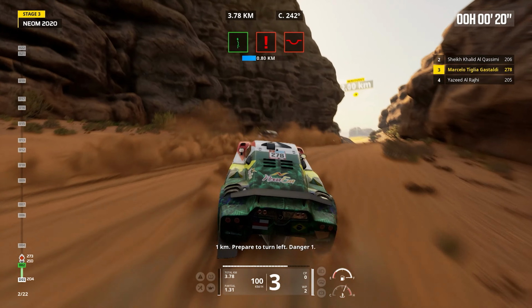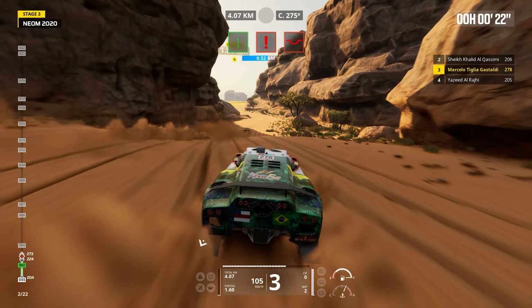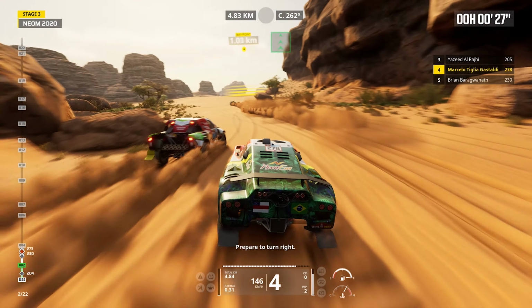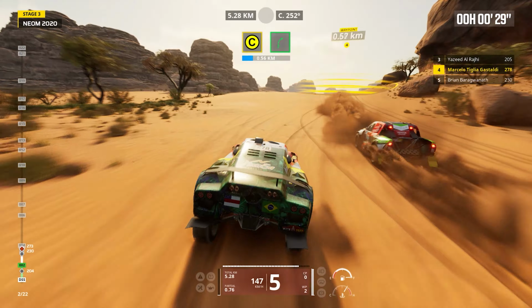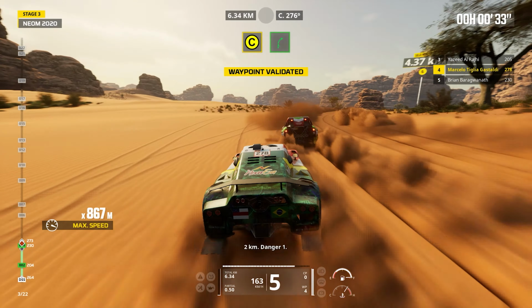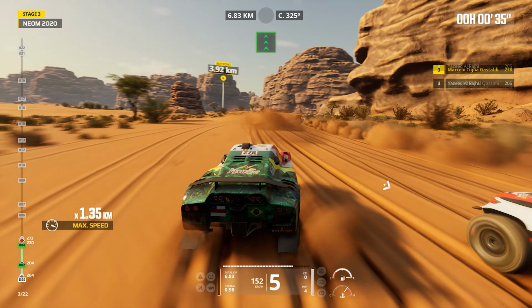1 kilometer. Prepare to turn left. Danger 1. Forward on traces. Prepare to turn right. Keep on traces. 2 kilometers. Danger 1.